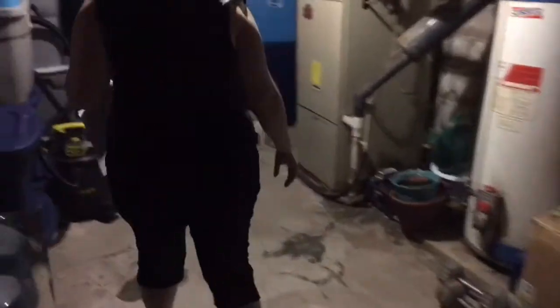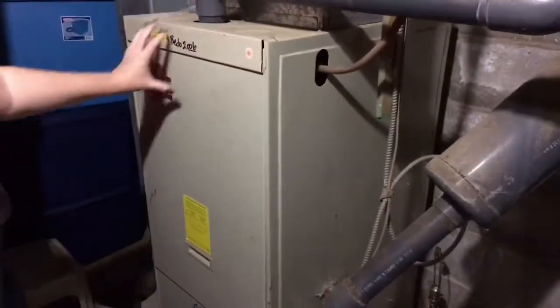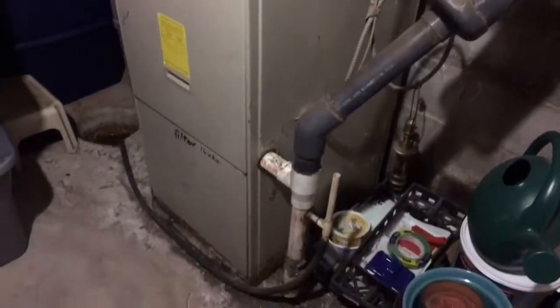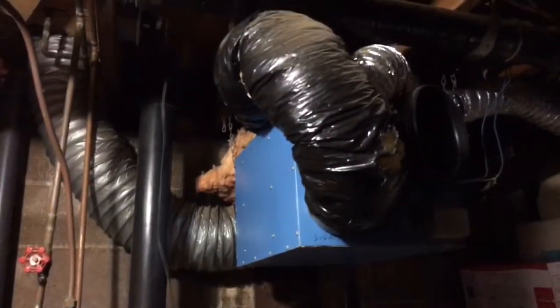Okay, so this is the furnace room. Wow, a lot of storage bins. Yes. We should get more of those. So this is the original shell, but I was telling Michael that the interior guts were all brand new in 2014. So it's been a complete rebuild. And then the water heater is off of the propane. And that's an air exchanger.